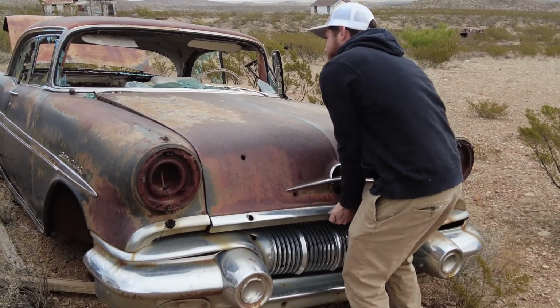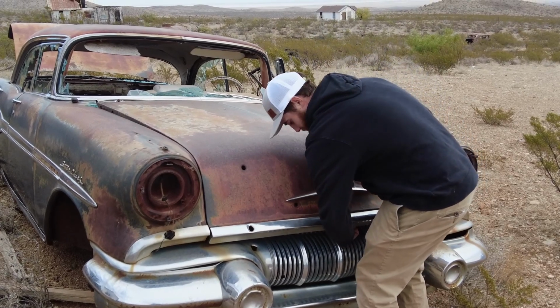Up on the latch or down? I don't know. It might not open.